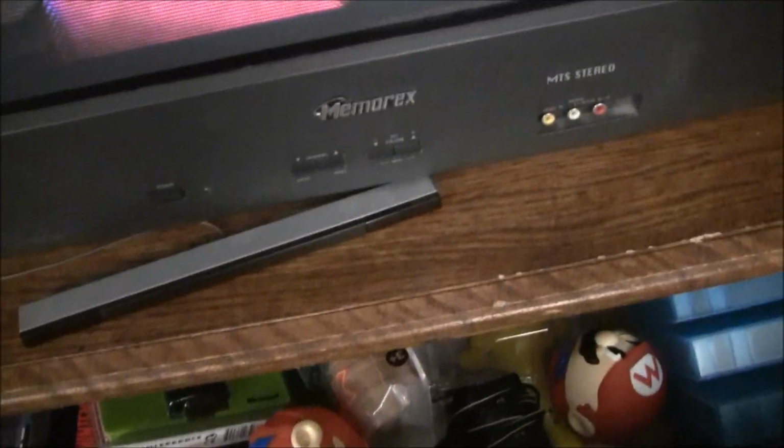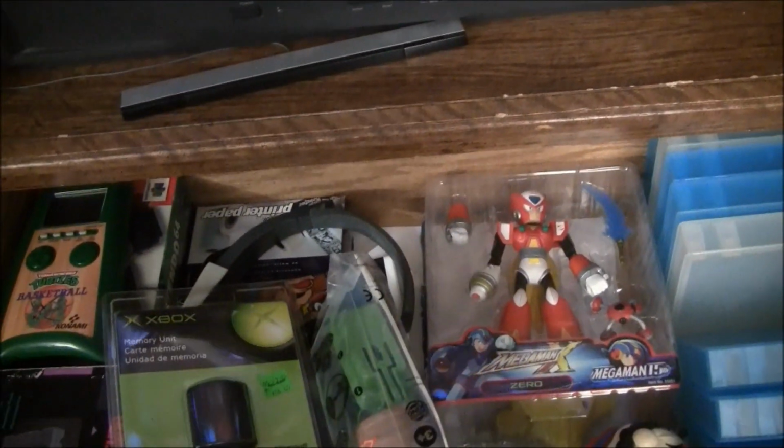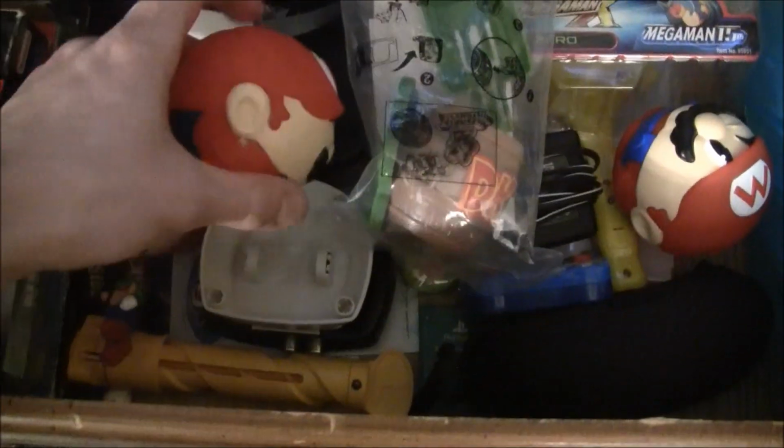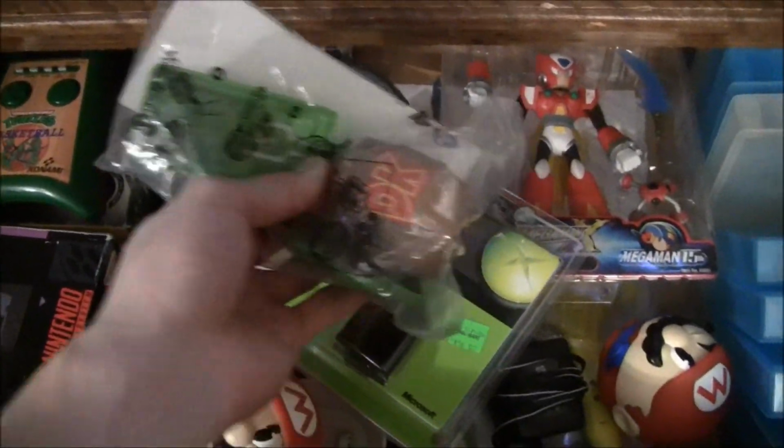And then moving over here, this drawer is actually a really cool drawer. I don't like to call it my junk drawer because there's actually a lot of cool stuff in here, but it's just basically where I put everything that doesn't have a place elsewhere in the room. So, a bunch of random stuff in here, and again, just a lot of the cheap stuff that you pick up for like a quarter or 50 cents at a garage sale or whatever.